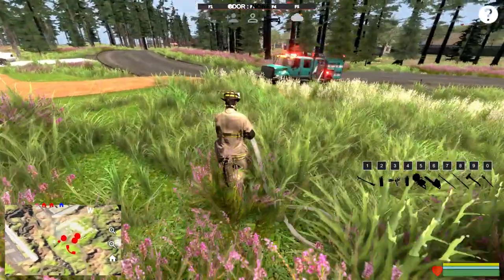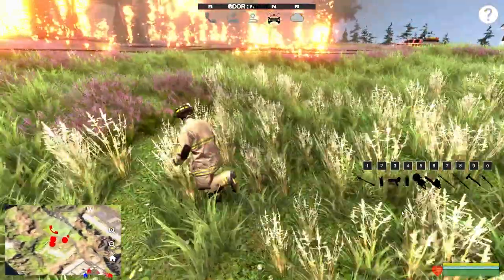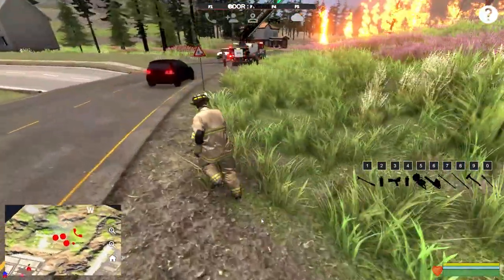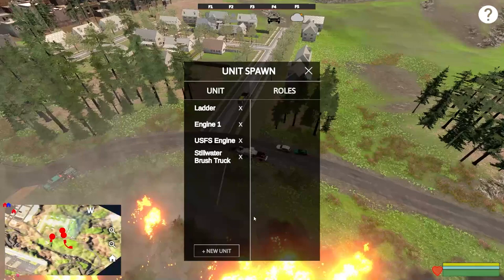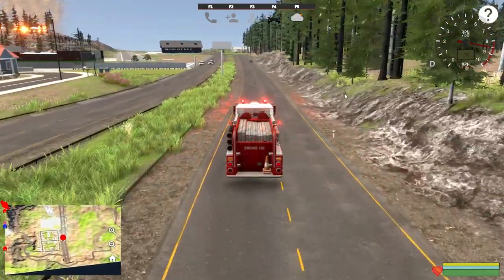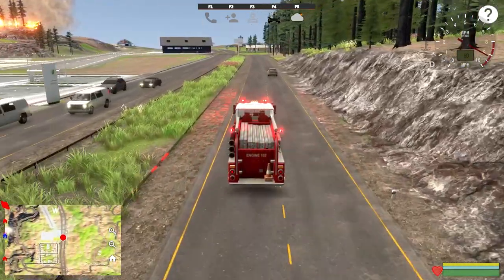Oh, damn, we're out of water. Okay, never mind. All right, let's keep plugging along. We'll get some more equipment out here. All right, we're going to have to call in Stillwater. All right, we're going old school, guys. This is something most definitely you could see at a brush fire for a volunteer fire department.